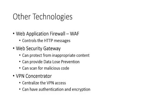We have a web security gateway. Now, this guy can protect from inappropriate content as well. So if you don't want employees or staff or family members, for that matter, to look at inappropriate content, a web security gateway can help with that. Something else it can do is help with data loss prevention, DLP. That is also part of spillage, right? So somebody is accessing data that they may not be supposed to, or it could be accidental, right? Somebody doesn't mean to, but that data could still get out.